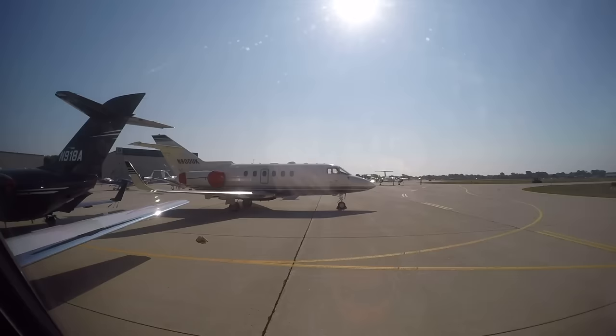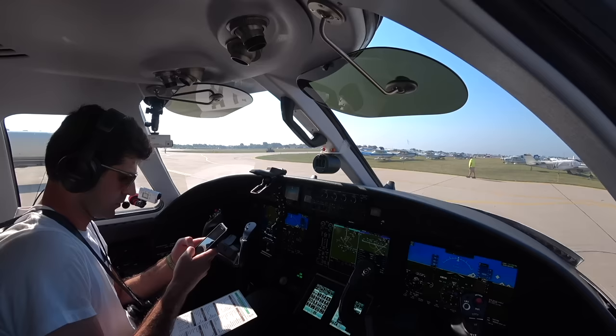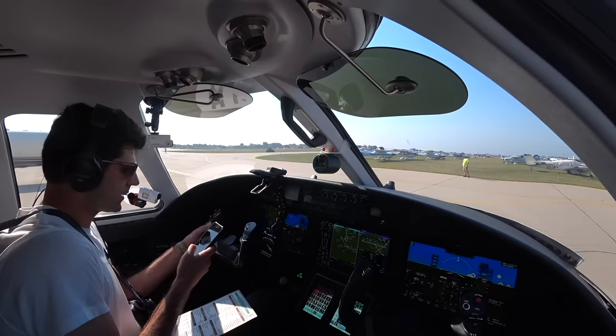2 Romeo Foxtrot, cleared to Jacksonville Airport as filed. Maintain 3000. Expect flight level 430 one minute after departure. Departure frequency 127.0. You can expect your beacon code on your takeoff clearance. All right, 3000 initially, cleared Jacksonville as filed, 430, departures 127.0, expect the beacon code on the roll.